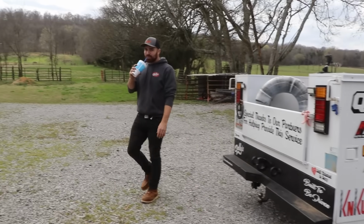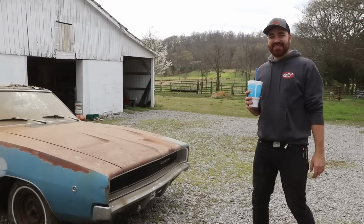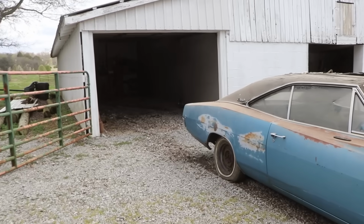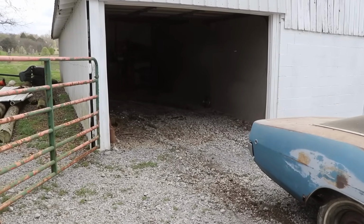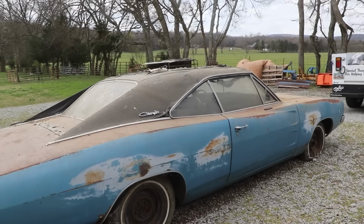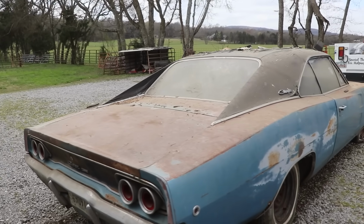Service truck did work. The service truck is the best. Oh, absolutely. We got it pulled outside, made some ruts, cleared those out real quick. But she's outside for the first time in quite a long time, in a decade at this point, right? Over a decade. 11 years. 11 years. So it's cool to see this thing outside.